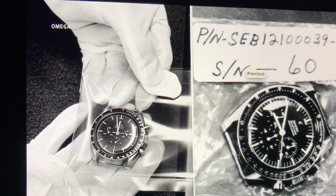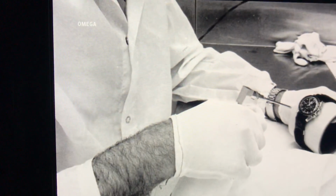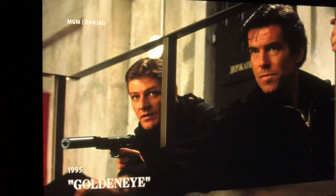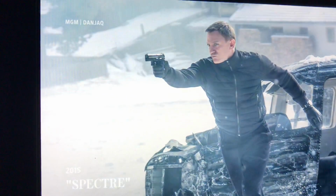For example, Buzz Aldrin wore the now iconic Omega Speedmaster Professional when he became the second man to step foot on the moon. The Speedmaster Professional is certified by NASA for manned space missions, which Omega plays up in its branding. Since 1995, James Bond has worn an Omega Seamaster in every film.